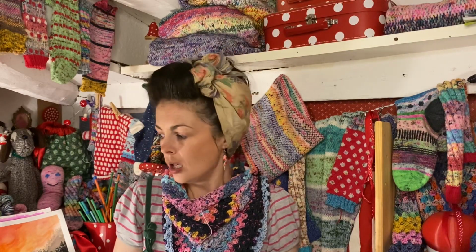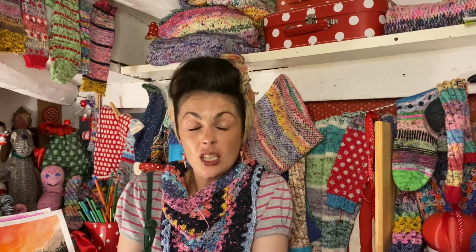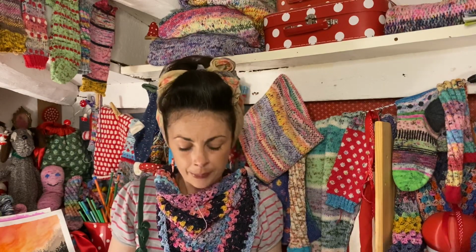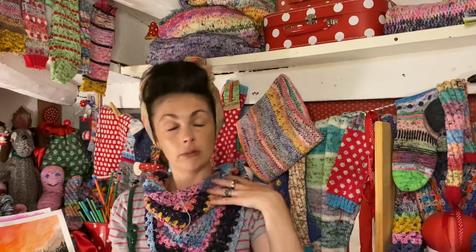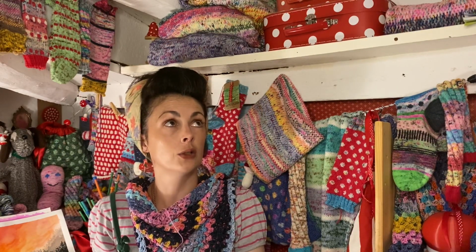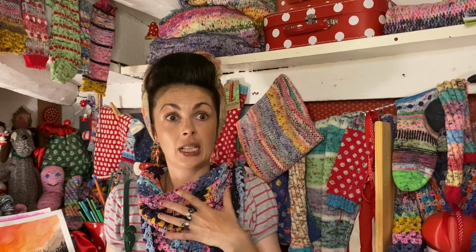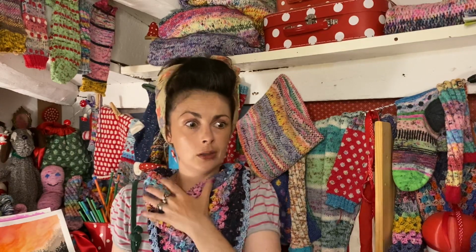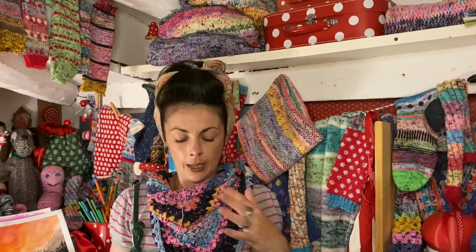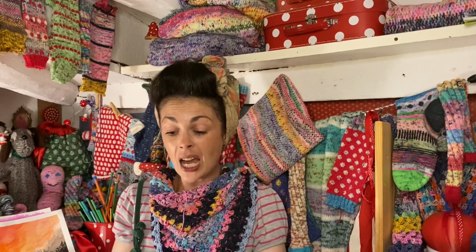Can you believe it? Obviously, I needed more than 10 minutes to tell you all about my WIPs, but I hope I've inspired you to go and search for your stashes and gather your squish together. These patterns are not on the website, like the triangle crochet scarf. It isn't on the website because it's so simple, like a crocheter's basic triangle. Go and grab a basic triangle, go out, it's great. And these ones are on the website, the tubes, free patterns. Go and download them and have a lot of fun.